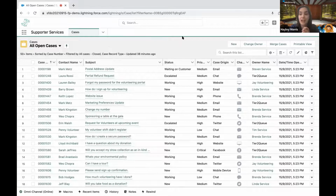Like I mentioned, our first character today is Haley, and this is what her day looks like when she starts off. Like many of us, she grabs herself a coffee, sits down at her laptop, and logs into Salesforce. It's her job to make sure she is responding to our clients, donors, volunteers, and participants as seamlessly and as quickly as possible.